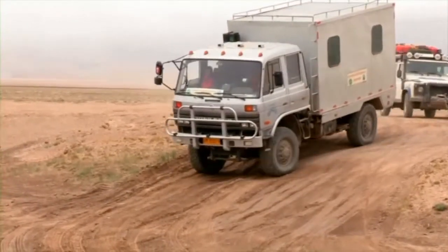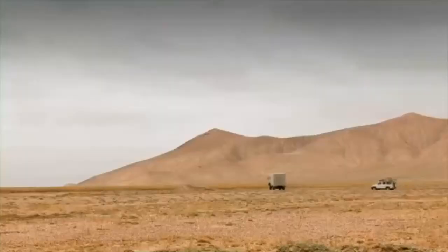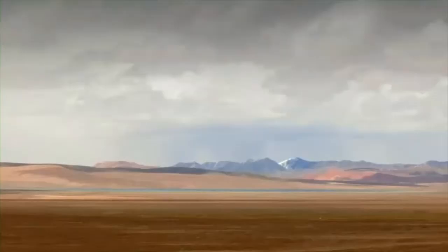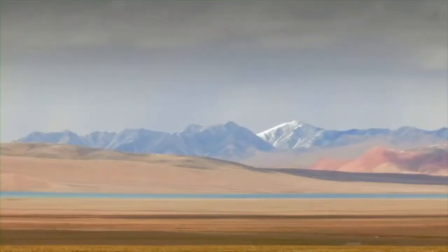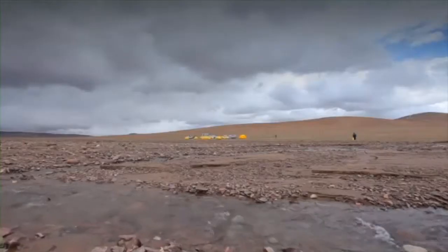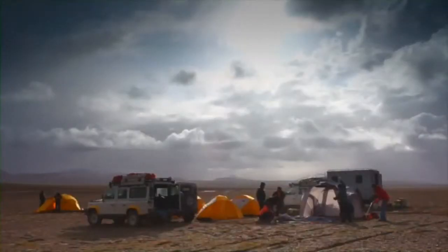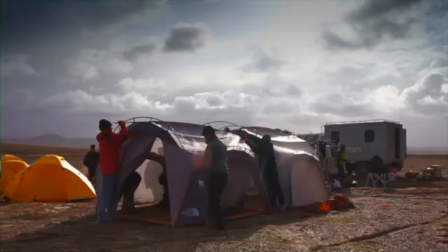With their tanks refilled, the team sets off again. And by early evening, they reach Rabbit Lake. Nearby meltwater from the surrounding mountains has created a river of clear flowing water. The perfect spot to set up base camp.